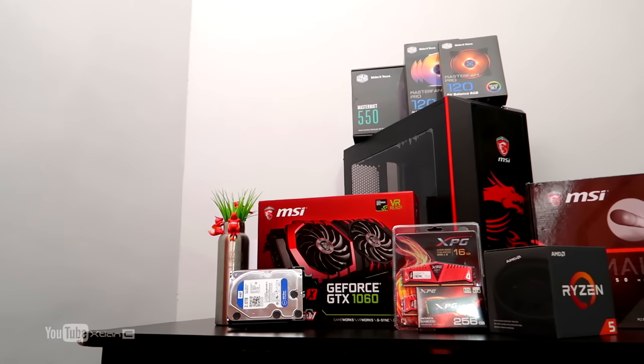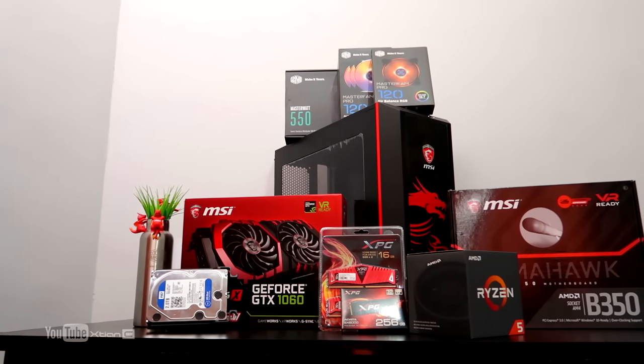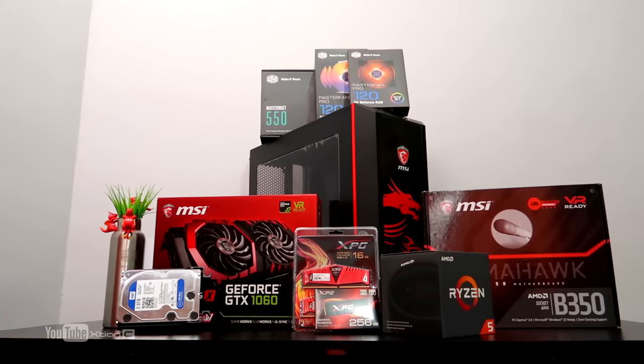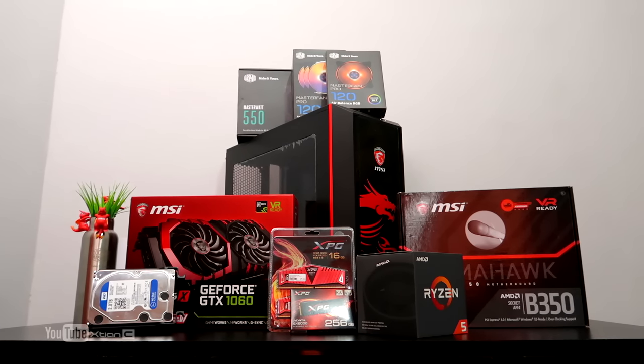So on this build, everything will match kasi makikita nyo naman na black and red na yung colors. So yung theme na gagawin ko is red and black color scheme. It's a Ryzen from AMD. So color red tayo. So now, without further ado, let's start the build.